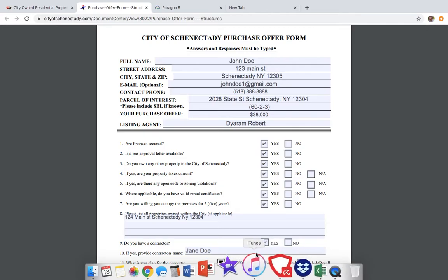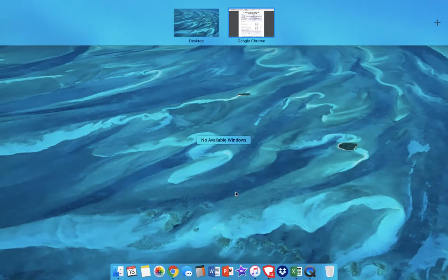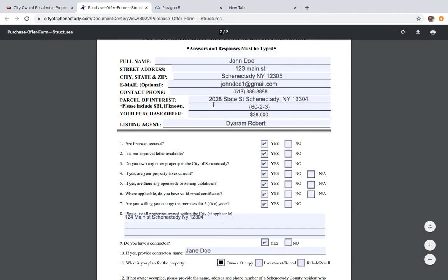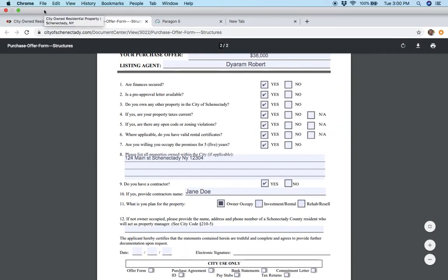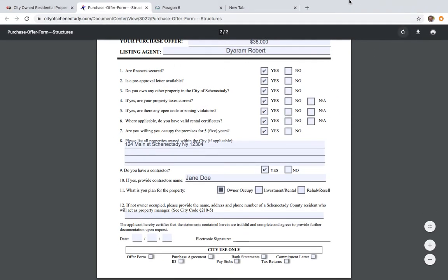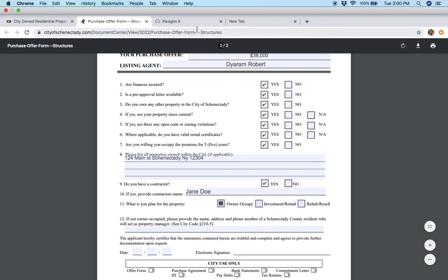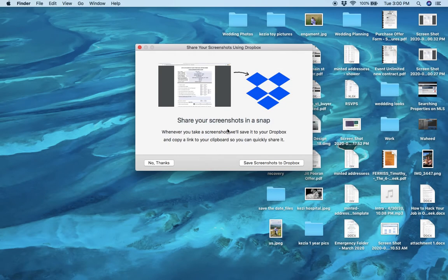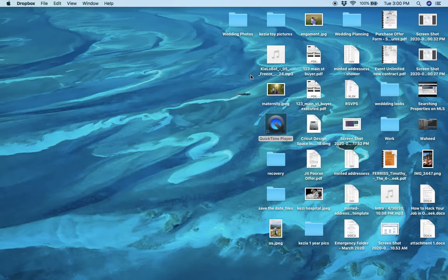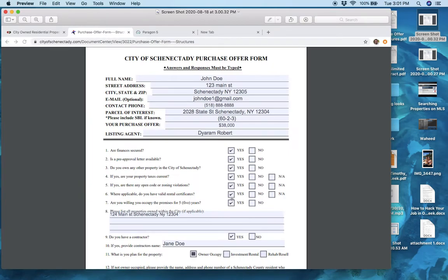All right, and where did that go? Where's the screenshot? Let's take a look. I don't want to lose this. Aha, share your screenshots. No thanks. So here's that screenshot. Okay.